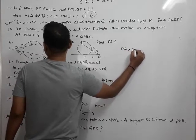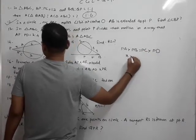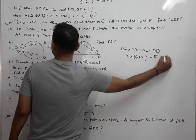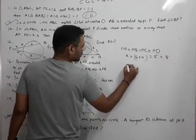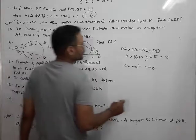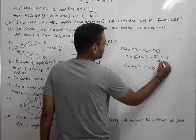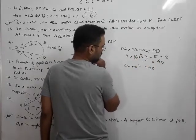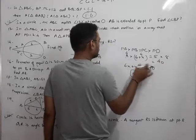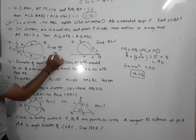PA into PB is PC into PD. PA is x, PB is 6 plus x, PC is 5, PD is 8. So 6x plus x square is 40. You can directly make out from here it is 40. 6 plus 4 is 10 into 4, so x is 4. Otherwise you can solve it through quadratic. If x is 4, so PB becomes 10.